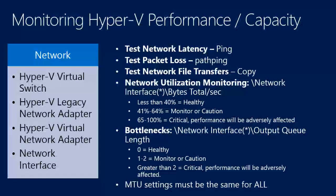I would perform a quick file transfer copy just to see how long it takes. A 100 meg file, normally on a gigabit network, normally takes about 3 to 5 seconds.